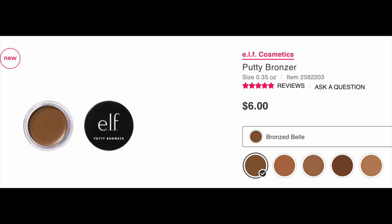At the number 5 position is the e.l.f. Putty Bronzer. This is newest to my collection, so I may need to do an update video, but in my experience playing with this bronzer, I'm having a little bit of a hard time getting a smooth and even blend. Now, the shade that I picked up is Bronzed Belle. I'm going to show you a swatch of that. This is what it looks like on the inside, but I picked up a deeper shade because I heard that it was very sheer. So let's go ahead and we're going to start down here.